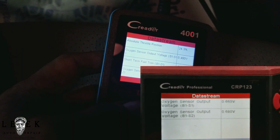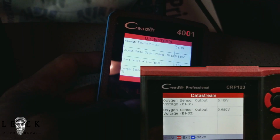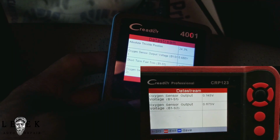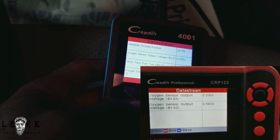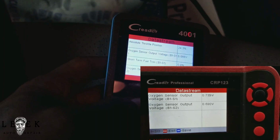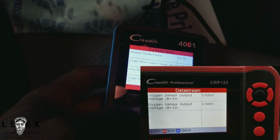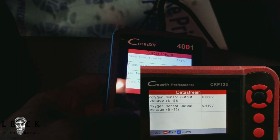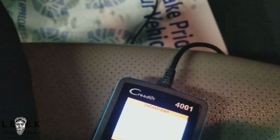Hold on. All right, so bank 1, sensor 1, we see it switching. We see it switching, because before it was stuck at what? 1.275 volts. It was stuck on the rich end of things. And I know y'all are saying, well, 1.275, that's extremely high. Isn't it supposed to be lower than that? On this car, this is the parameter. This is what I'm supposed to be looking for according to All Data specification. So I'm done. It's switching from rich to lean.